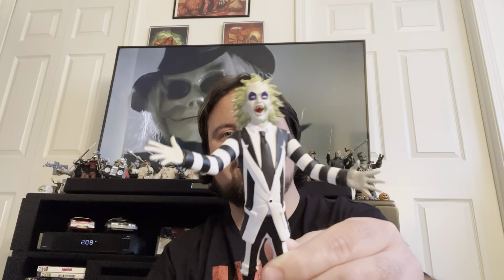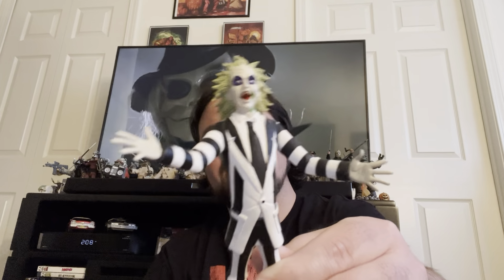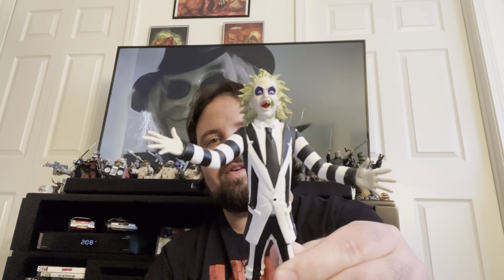But I will say you kind of need a little stand to put him on, because he's doing this pose where he's leaning back. He tends to fall backwards. If there's any little ruckus, like you shut the door, he'll just fall over. So it's nice to have a little stand. I've seen people stand him on his own, but I can't really get him to stand on his own, so I just put him on a little stand. Not a big deal.